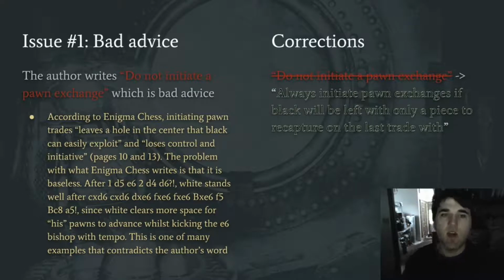And then secondly, white gains control by trading because it clears space for the pawns on the same file to advance by clearing those pawns out. So no, initiating a pawn exchange does not give up time, it does not give up control, and it does not create holes in your position. Absolutely bad advice. It would be better to say, always initiate pawn exchanges if black will be left with only a piece to recapture on the last trade with.